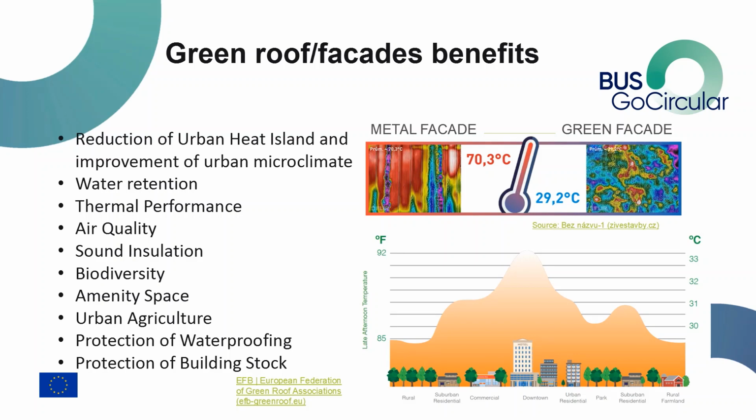What are the green construction benefits? It is reduction of the urban heat island and improvement of the urban microclimate. Research suggests that we need a 10% increase in green space in our cities to combat climate change. Green roofs or facades can be the way. Another benefit is water retention, because green roofs can significantly reduce the surface runoff volumes. Green roofs can help to reduce flash floods as a consequence of intensive rainfall events.